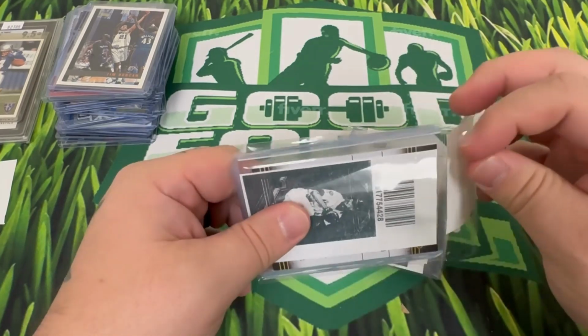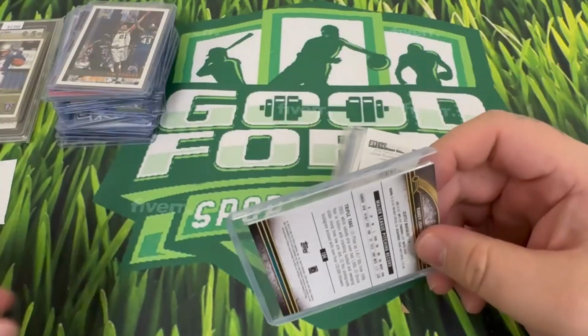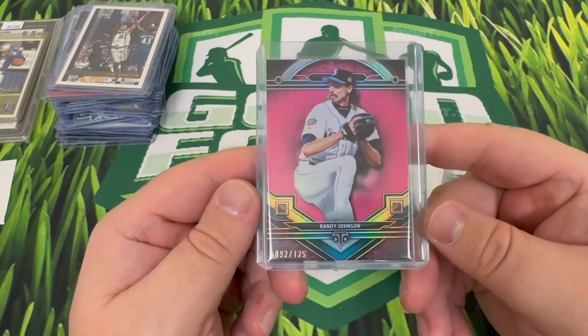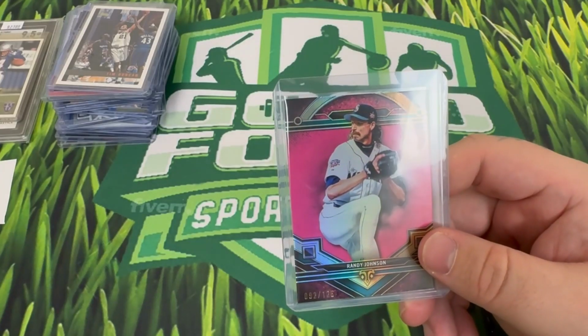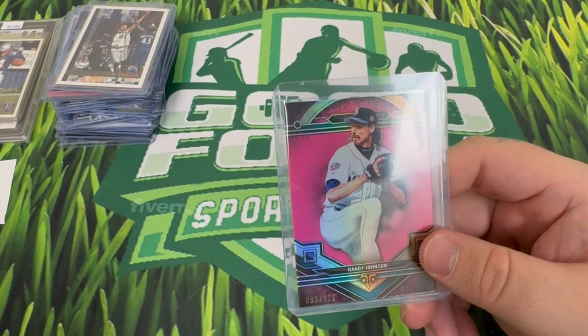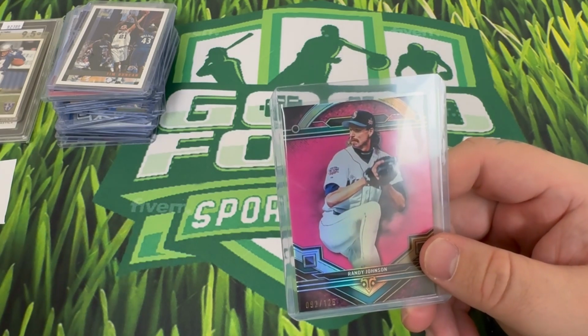Guess I don't need to say I picked up every card at a good price. I guarantee you I did, because I wasn't overpaying for any of them, so we can just skip that. We can just assume. Randy Johnson, I don't remember if this was Topps Transcendence or what this was. Topps Triple Threads, Randy Johnson Tourmaline, whatever the heck that is, numbered to 125.